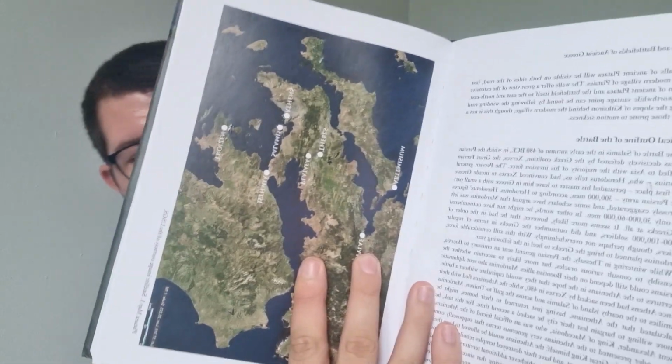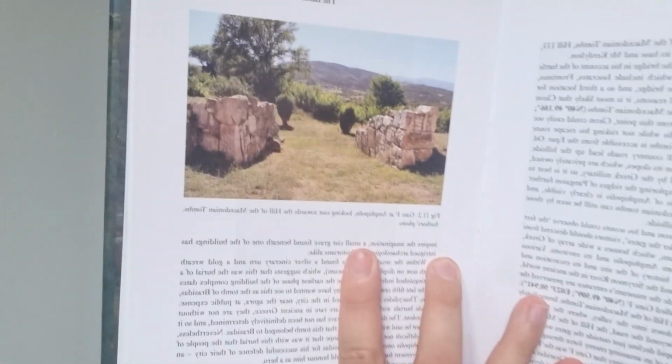So it provides key events of the battle as a guide on how to visit the site. And there's also a map there, but it's a lot of colour photography. It's a really high quality kind of book. It's got really thick glossy pages. The production of it is really nice.